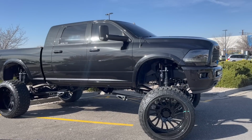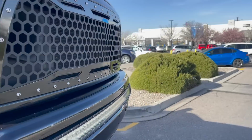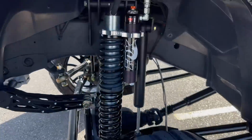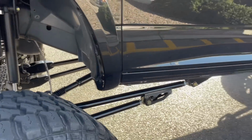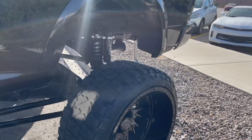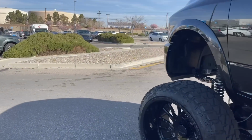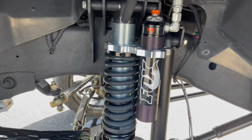It's a 2018 Mega Cab with 17 inches of lift. The lift was built by Plan B. It's a very nice lift kit. Everything looks good so far. I haven't really seen anything I would nitpick. It's got 28s and 40s right now, but I've got 30s and 42s already ordered for the truck. But Fox pullovers up front.